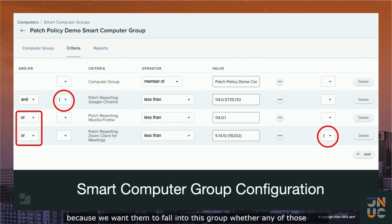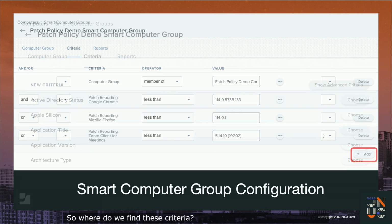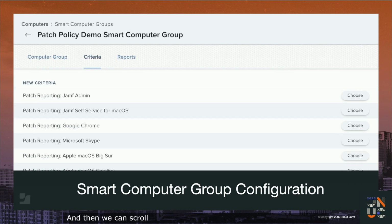So where do we find these patch reporting criteria? Let's add one. We're going to have to dig down into the advanced criteria to find that. And then we can scroll down and find patch reporting software title and hit choose. And then we're presented with a list of every single patch title that we have configured in Jamf. This list, you may notice, is not alphabetical. So you may just have to Command F to find what you're looking for if you've got a whole bunch.